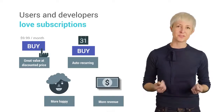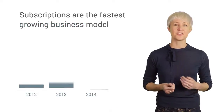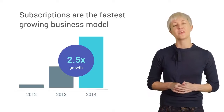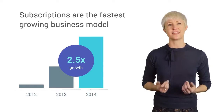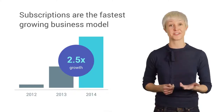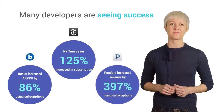And did you know that subscriptions are the fastest growing business model on Play? Last year, they showed 2.5 times growth year on year. But why is this? Well, first of all, users are getting used to paying for digital content. And secondly, the overall standard of quality in Android apps is increasing in leaps and bounds, led by industry-leading developers like yourselves. And many developers are seeing success.